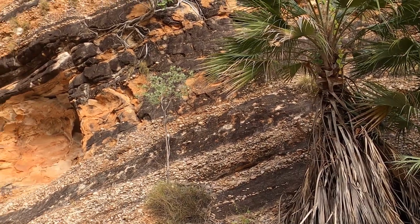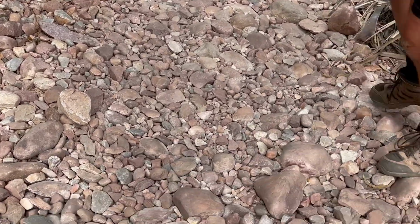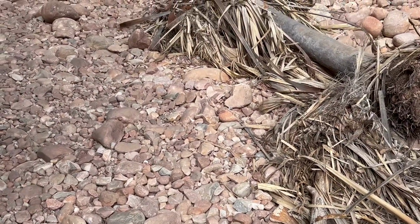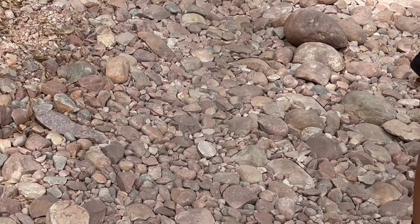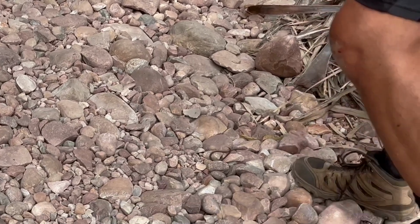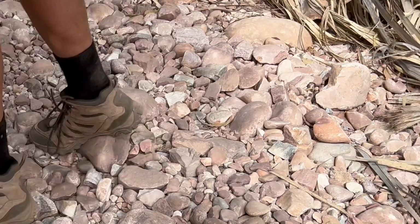Look at the banding in this rock. That is cool. Oh shit, Terry! Holy shit! That was like a jumping, flying little snake. Little snake. Far out.